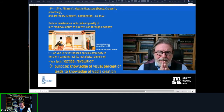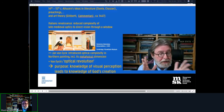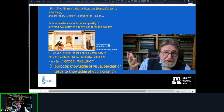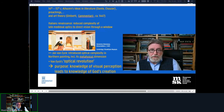Alhazen's ideas became so widespread, not only in the context of scholarship and theology, but also in literature. We find references to it in Dante, in Chaucer, in preachings even. In art theory, Ghiberti, for instance, in his commentary, refers verbatim to Alhazen.